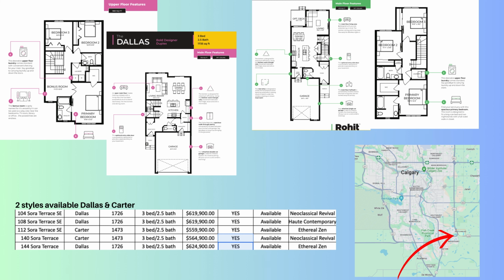However, you're seeing right now that there are some great layouts, well thought out finishes, and I would love to show you those finishes in more detail. But again, this presentation is designed as an info session to provide you with some information that you need in order to decide if this is something that you're wanting to explore further. So we've got the Dallas and the Carter layouts. I just find that amazing that you can get 1,700 plus square feet for under 620,000. That's an amazing opportunity.